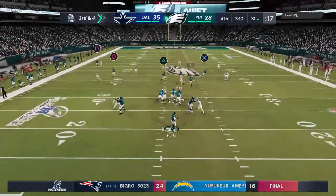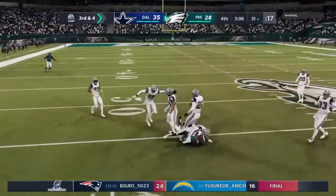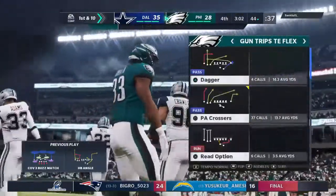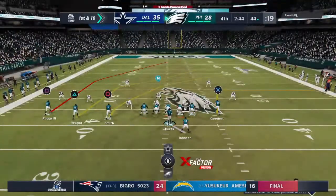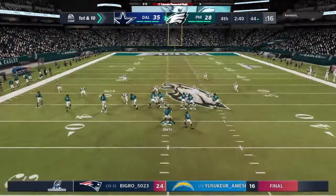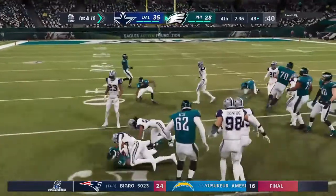Hurts sets up to throw it. This is Johnson, he's got it. And he is going to have an Eagles first down as they're able to get the 3rd down conversion. I like the design that we're seeing right there. This is what they need, down by a touchdown here in the 4th. They just need to keep working their way downfield, and when they see openings, take their shots.